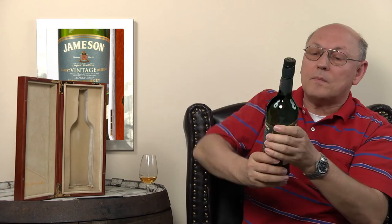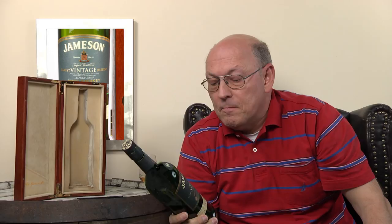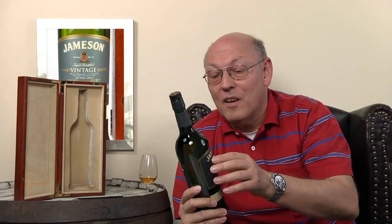On this bottle, you see 2007 Vintage Reserve, and beside it's a number, 5199. 46% ABV, and this is for an old whiskey quite a lot. And I'm happy that they have given a few percentage points more to this whiskey than the standard 40% ABV.